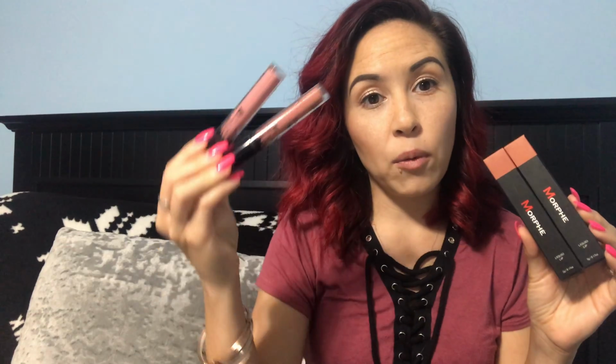I feel like these liquid lipsticks are pretty much right up there with the Kylie Jenner liquid lipstick. So if you have Kylie Jenner and you want something a little bit more affordable, I would definitely go with the Morphe liquid lipsticks. My next product that I've been loving from Morphe is their Beauty Blender.